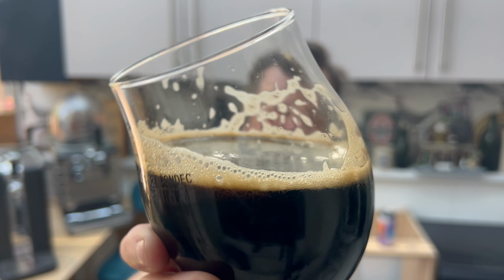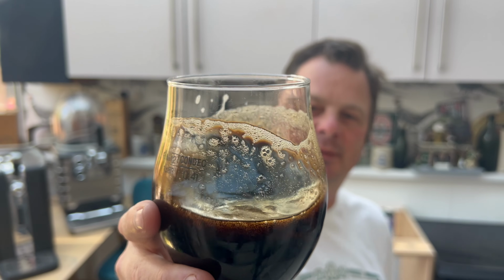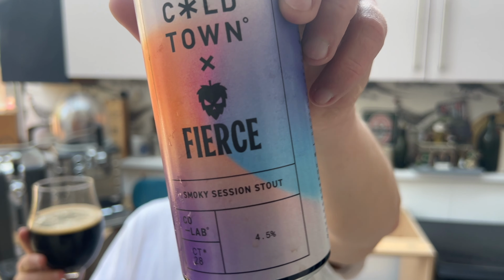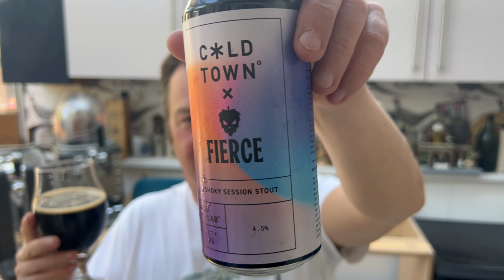A proper bitter stout with a rich, creamy mouthfeel. Look at that carbonation chasing the head of the glass. Beautiful. If you've taken the time to watch this video and you really want to try a traditional roasted malt heavy stout with a creamy rich mouthfeel, sessionable at, what did we say, 4.5% ABV, then this is the drink. Cold Town Brewery, Edinburgh.